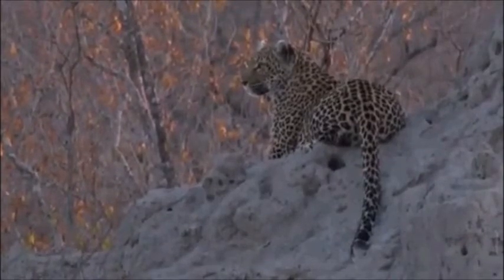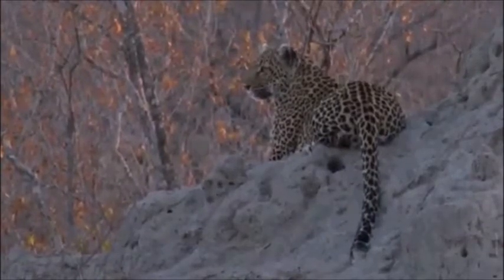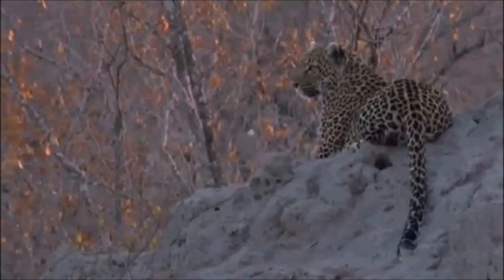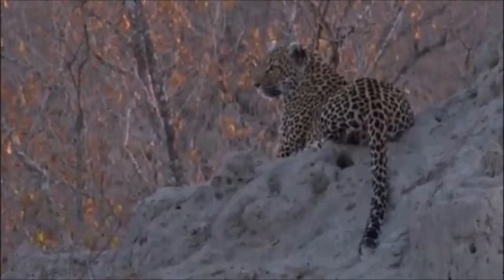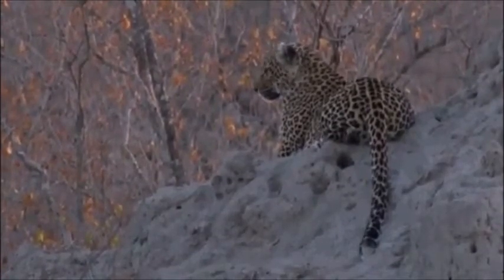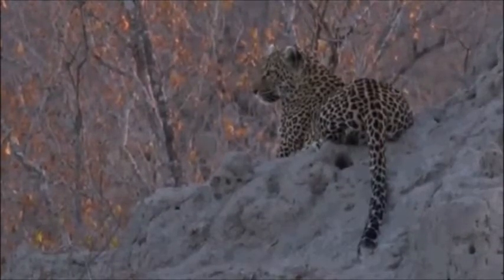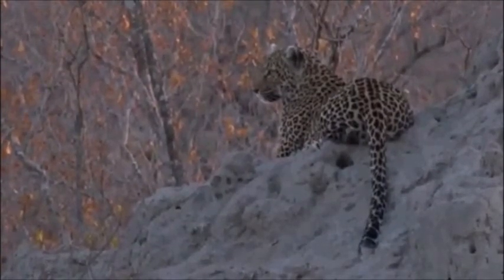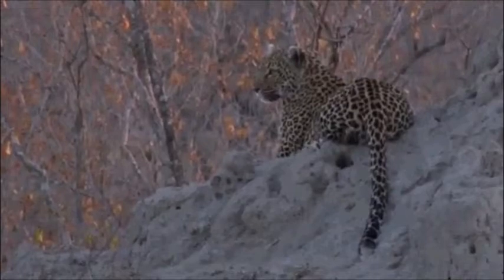Oh, yeah. What have you spotted, madam? She's looking at the moment. I think that's what maybe she's listening to and looking at. Obviously doesn't want to go home to the cubs without any food. And definitely looking at the zebra.